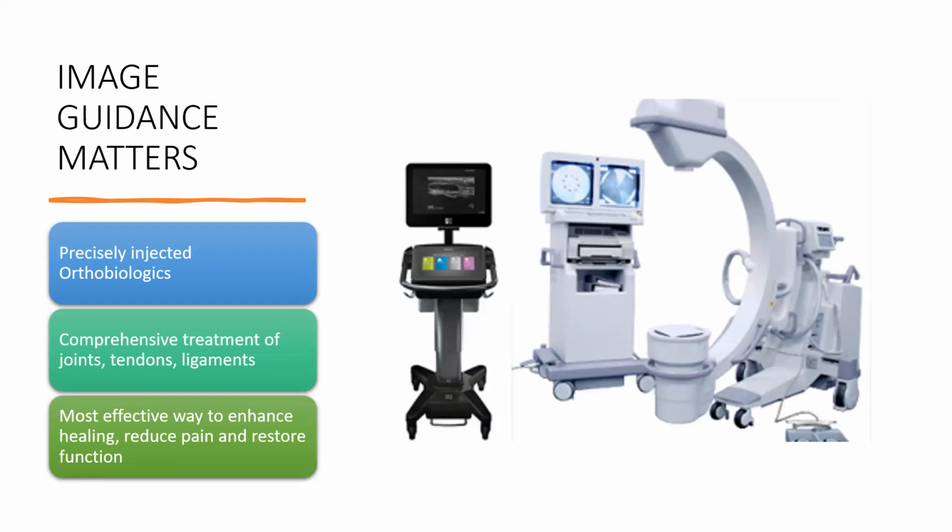We can comprehensively treat not only joints, but we can also treat tendons, we could treat ligaments, we could treat muscles, we could treat nerves, we can treat all of the things that matter in terms of making the joint as healthy as possible. So it's the most effective way to actually enhance the healing response, reduce pain with the procedures, because you're not sticking the needle somewhere where it's not supposed to go or you don't want it to go, and it helps to restore function faster with less pain after the procedures.